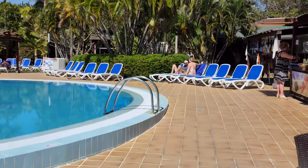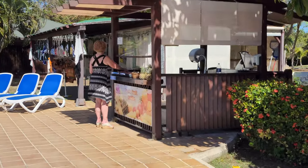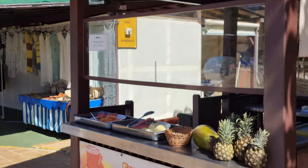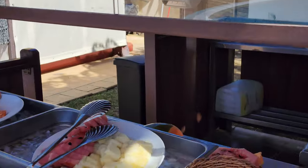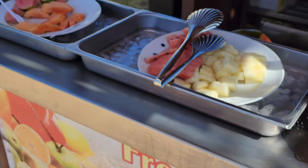We got some more seating area around here. And just off the side here, of course, they got some fresh fruit, and that's available too as well. Some pineapple, delicious.